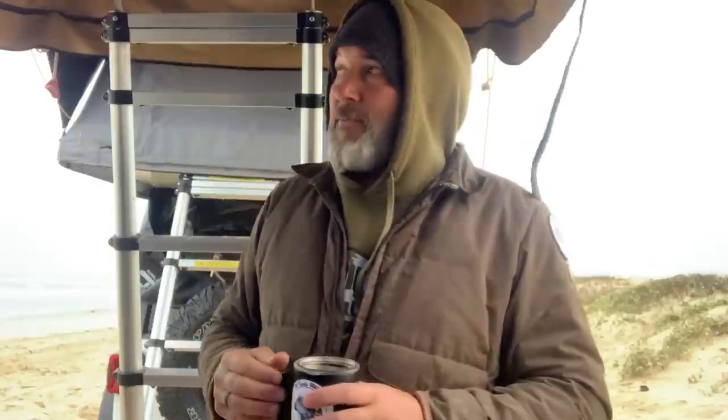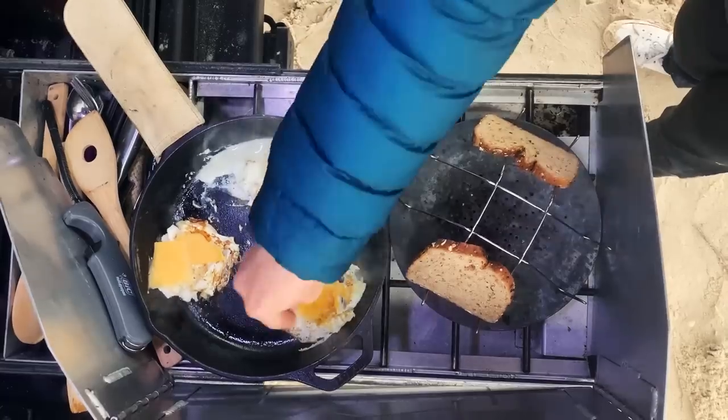So I'm sure it's warmer at different times of year. This is the middle of February, so it's a little chilly, but the first day we got here the sun was up and it was incredibly warm, so it comes and goes. It's supposed to be sunny again in a day or two. Unfortunately, we'll be out of here by then, but yeah, check out Padre Island National Seashore. It is wonderful for overland camping.